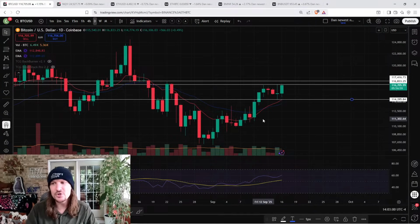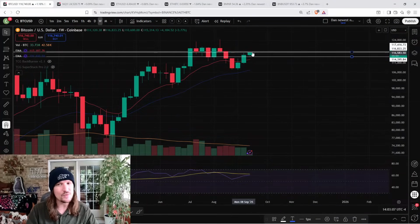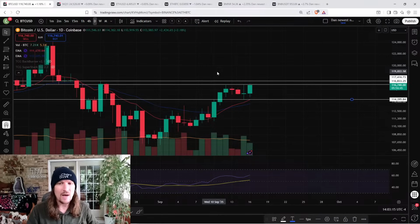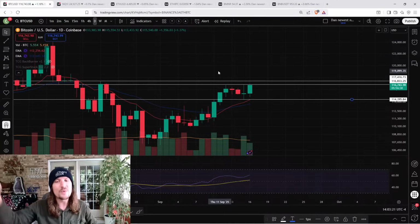So I'm marking that level. That's now a very important short-term support, 114.4, because if we were to lose that, then a weekly lower high would be shaping up. And so obviously the FOMC reaction tomorrow is going to be volatile, and it is going to dictate whether or not we break bull over this range and hit the highest level in weeks, or whether we fail and head back down to daily support.